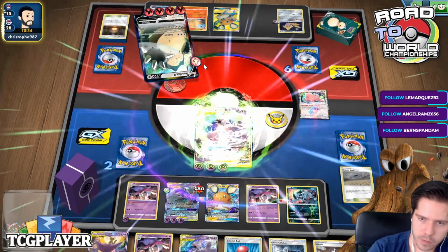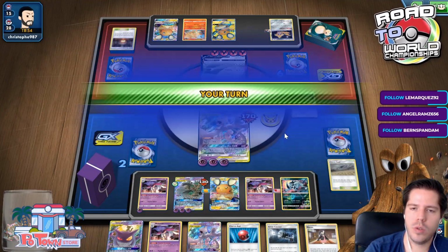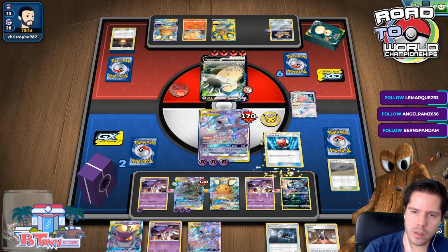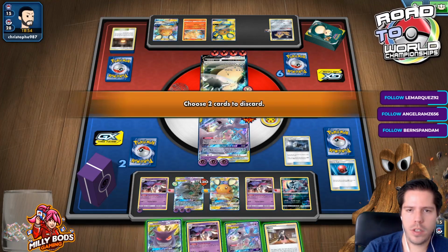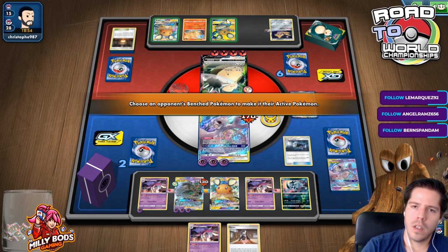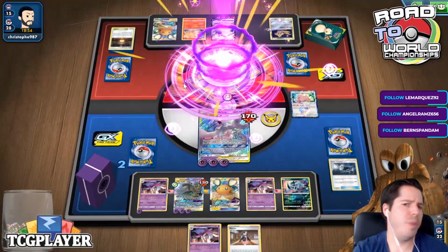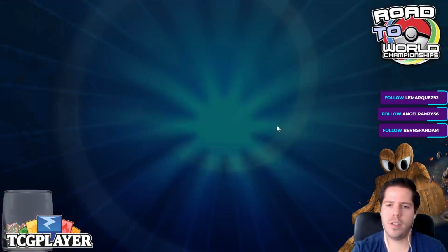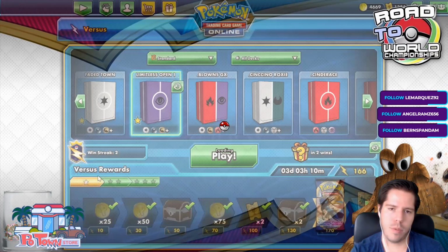Alright. Falling down, okay. So 220 damage. Snorlax does go to sleep, that's okay. We find a balloon. I just GX the thing, right? I just GX'd the DNA. Very nice. Miraculous Duo. Or Jumping Balloon even. I didn't even need to use my GX attack. Very nice. So there's the energy, there's the research. And pretty straightforward win, that's for sure.